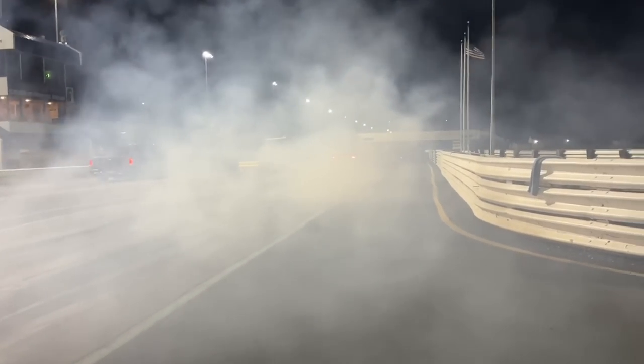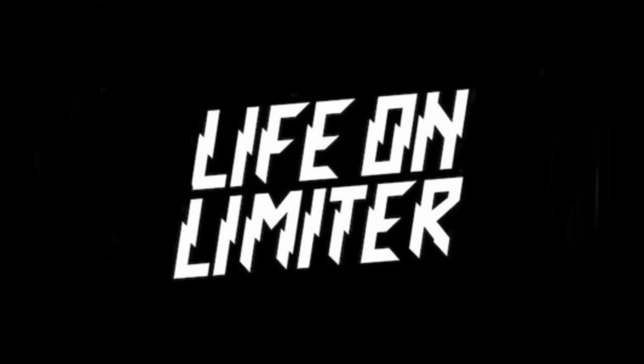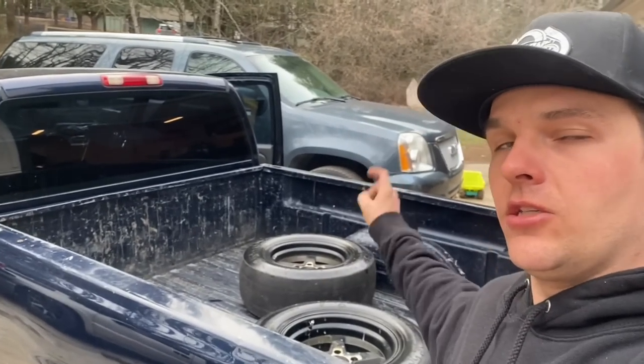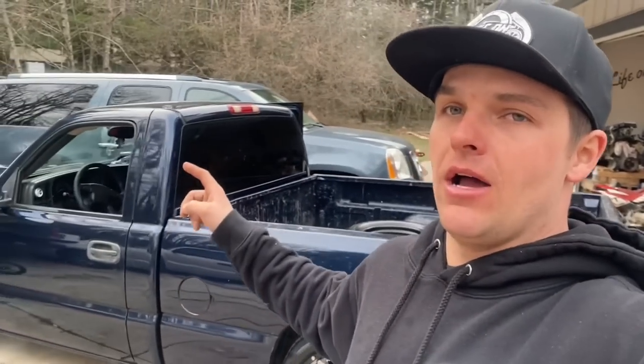Sick with the hood off. All the turbo flutter. So we got the Street Slicks, the ET Streets in the bed, heading down to PIR with the boys. Should be a good time, do a little drag racing. Hopefully not break anything. Ran this truck down the quarter mile bone stock, and now it's time to see what it does with the turbo.